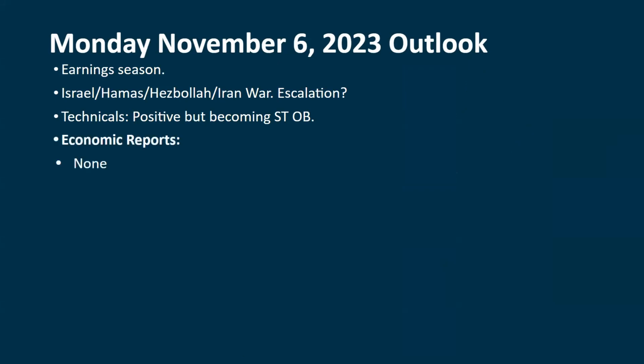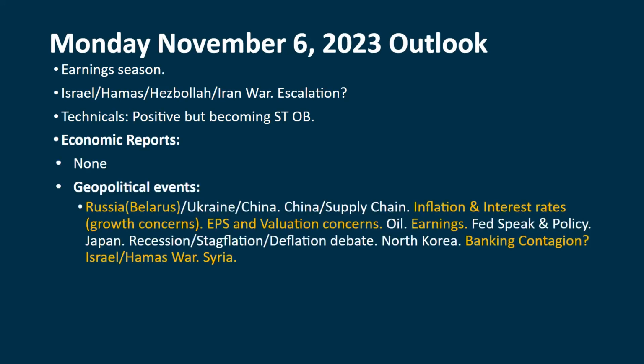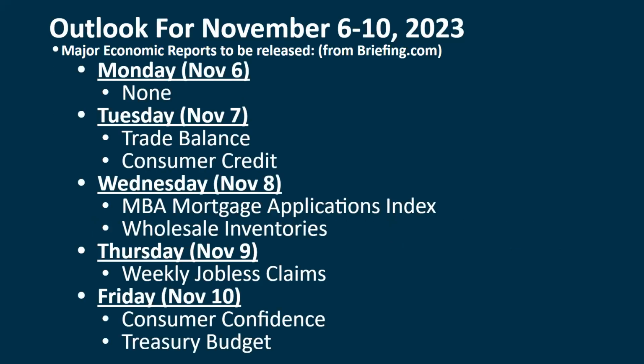We won't have any economic reports on Monday. We're watching the geopolitical events. Yes, there's still a war going on between Russia and Ukraine. It's just been replaced by everything that's going on in Israel. Here is the calendar for the upcoming week where we won't have any reports on Monday. Nothing all that major coming out. So we'll kind of take these in total to see how things are going economically.